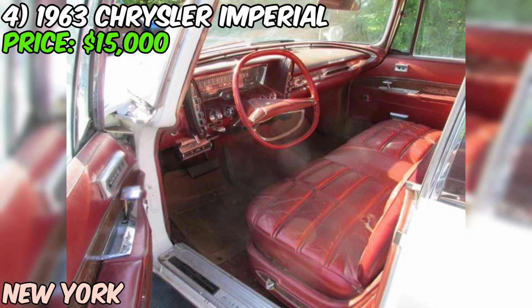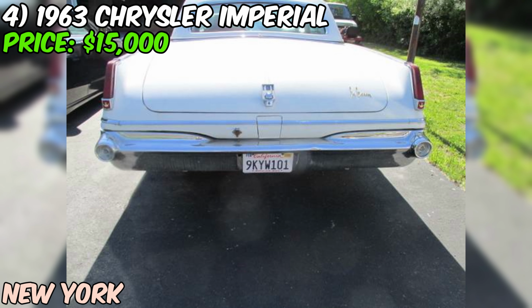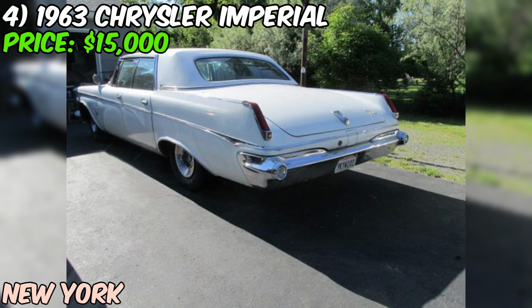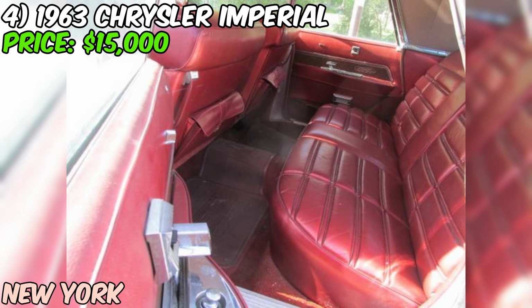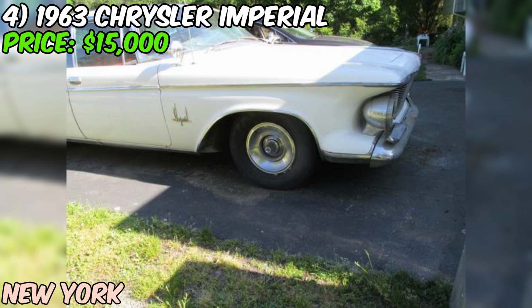This Imperial is a true piece of automotive history. It's one of only about 1,245 that were handmade back in 1963, which makes it incredibly rare. And the best part? It's been lovingly maintained and restored over the years, so it's in fantastic shape inside and out. Under the hood, you'll find a massive 413 cubic inch V8 engine that puts out a whopping 370 horsepower.